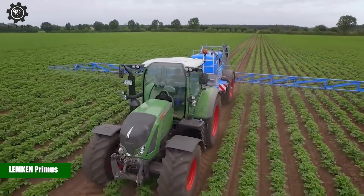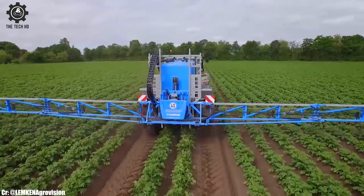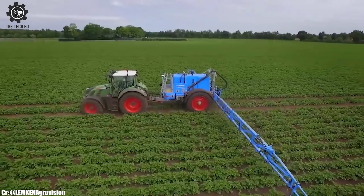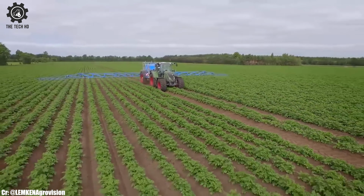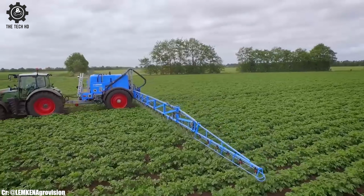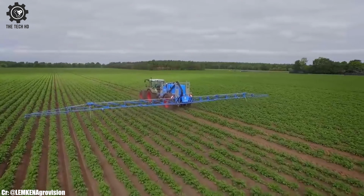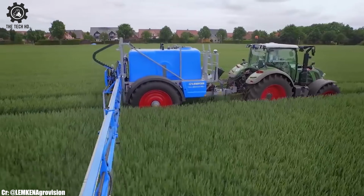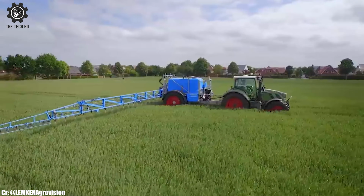LEMKEN Primus. The LEMKEN Primus and Albatros combination is a powerful and efficient team for soil preparation and sowing operations. The LEMKEN Primus is a versatile compact disc harrow known for its excellent soil mixing and residue incorporation. The LEMKEN Albatros is a precision seed drill that ensures accurate and uniform seed placement for optimal crop establishment.